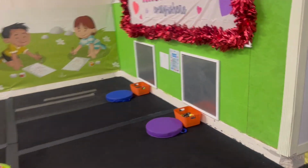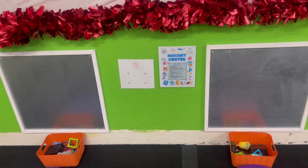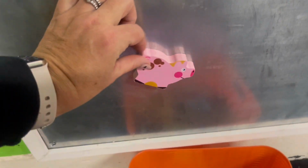Over here, this is probably my favorite area too, besides the letter, is our magnet center. So these 2 magnetic boards here, for the month of March our science piece is talking about comparison. And so there's a bin here of multiple different objects that they are going to stick to see if they are magnetic or not. So no, the pig's not magnetic. What about that tile? Ah, the square is magnetic. So there's all kinds of different objects in there that they can work through to see what is magnetic and what is not.